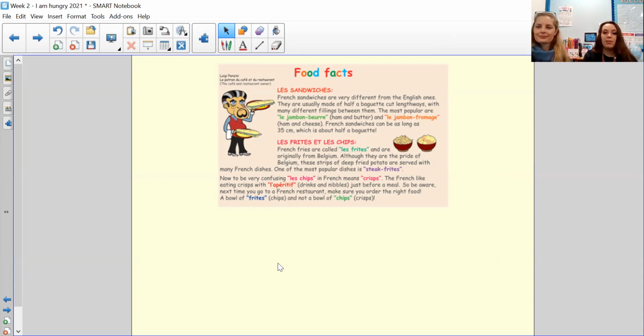Yeah, exactly. So les frites et les chips. This is all about fries, chips and crisps. French fries are called les frites and are originally from Belgium. Although they are the pride of Belgium, these strips of deep fried potato are served with many French dishes. One of the most popular dishes is steak frites.